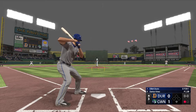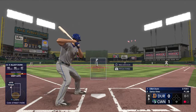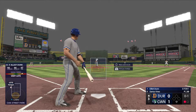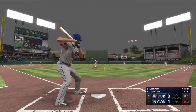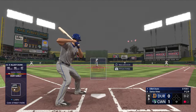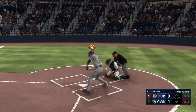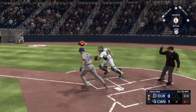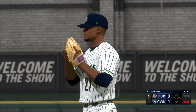Now batting. The pitch. Elliot Dunn. Foul ball. Right-hander kicks, deals. And that one fouled off. Hey, get your pitch. Drive it right here. One down, base is empty. Puts the tag on him coming out of the box, and there's two away.